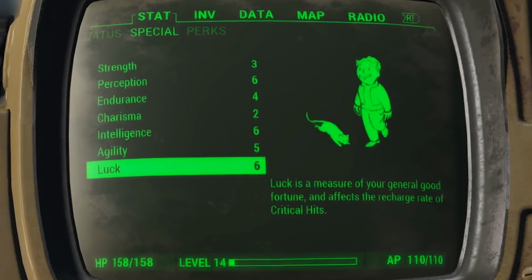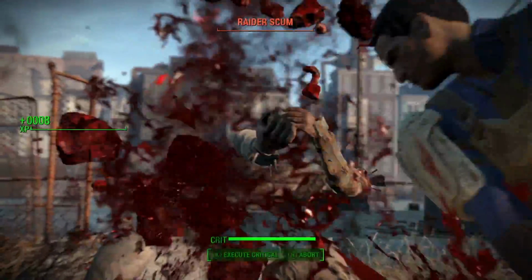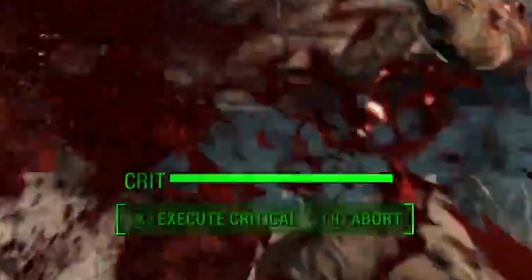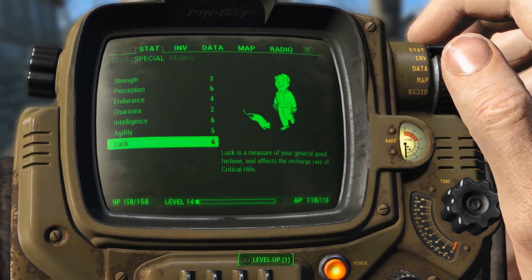Finally, luck is a measure of your general good fortune and affects the recharge rate of critical hits. That's right, in Fallout 4, players can trigger critical hits at their discretion with the press of a button after a bar for that charges up. So there you have it, all 7 special attributes. I think it's quite clear that Special in Fallout 4 will play a far more important and overarching role in character development than in previous games.